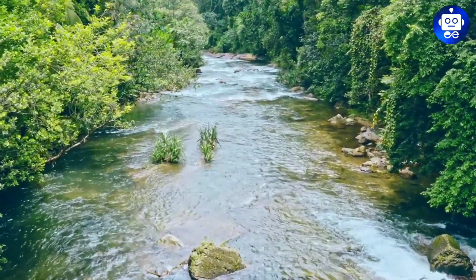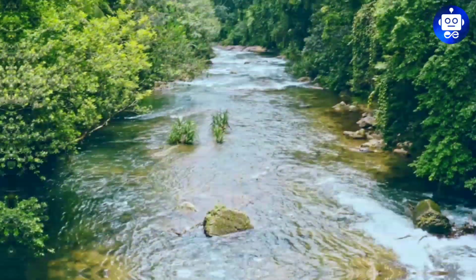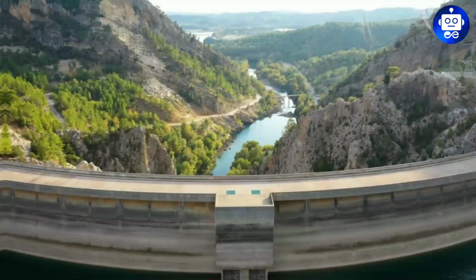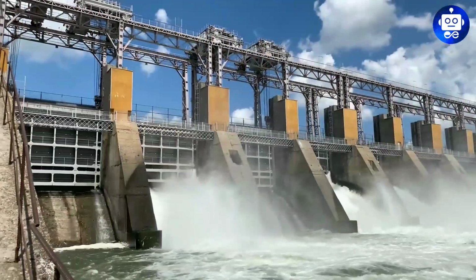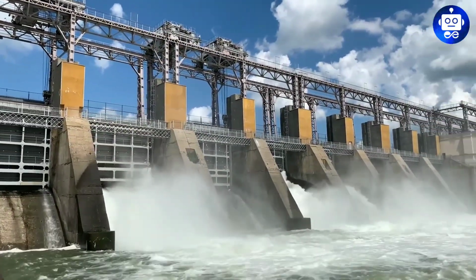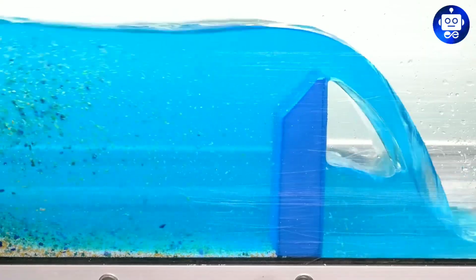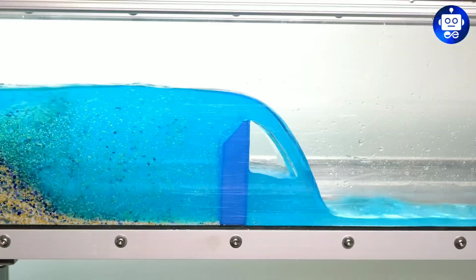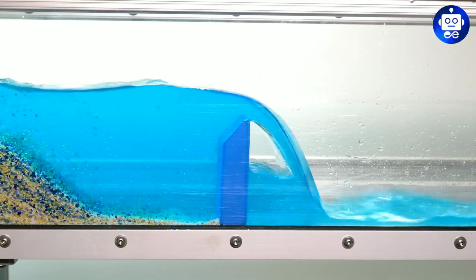We've teamed up with a maker of these awesome stream tables to show you how this works in real life. One of the most disruptive things that humans do to rivers is build dams across them, creating reservoirs that can be kept empty in anticipation of a flood or be used to store water for irrigation and municipal supplies.